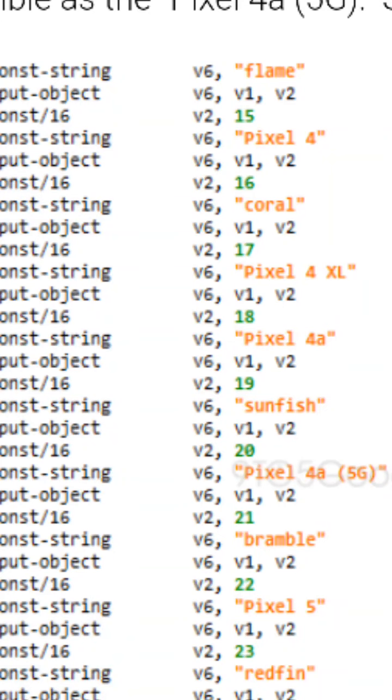So we already know that in the very beginning, like Google, they name their Pixel devices after fish, right? They get some sort of code name that's a fish name before they're actually given their actual title name. So we know that there's sunfish, bramble, and redfin. Those are 3 different devices. Now, we know that they canceled the Pixel 4a XL. They said that. That's canceled, right? We know that the Pixel 5 supposedly was not getting an XL version.